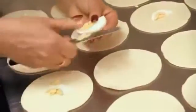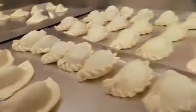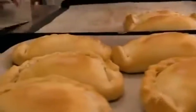Across South America are some addictively wonderful snack foods. The best known are empanadas and they're as loved as our meat pie. Empanadas are meat-filled pastries. Argentinian baker Roberto Lagrange has been making them all his life.